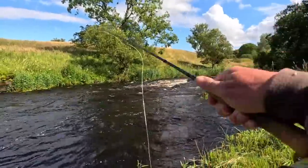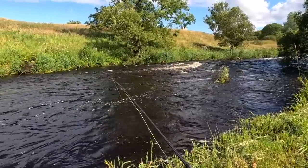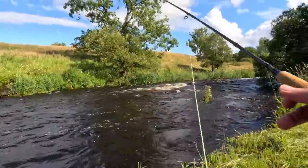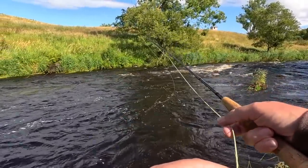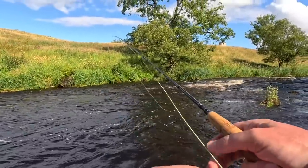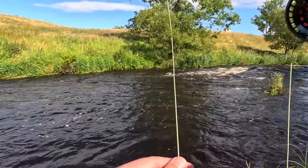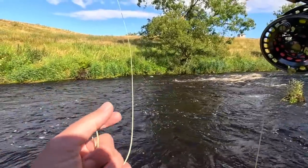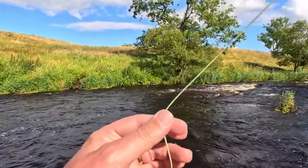Oh gosh, fish takes. Fish took there straight away. That was a nice trout. Another one anyway. I was just hanging the fly, just using the wind to hold my cast out. And it took.